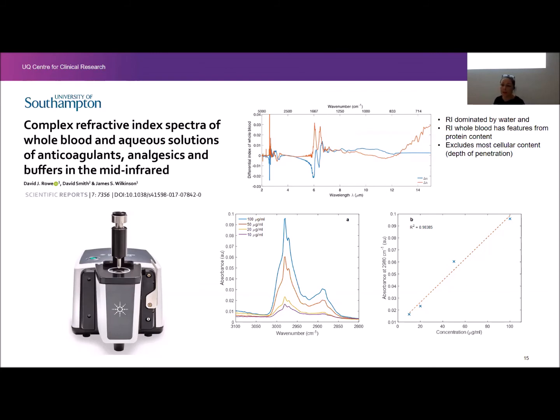And what they found is that the refractive index across the full scan is dominated by water. Whole blood has features of protein content, but when you remove these and you look at a particular area of wavelength, then across a concentration range, you can build a calibration curve. And in this example, they're measuring, I haven't included that, I think it's amoxicillin. Sorry, guys.